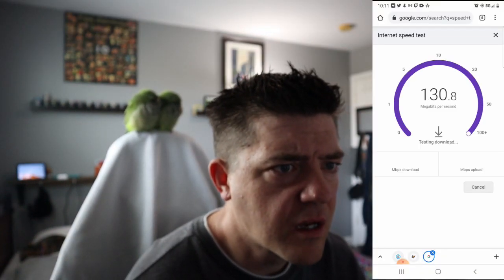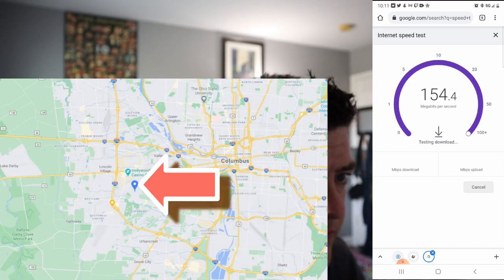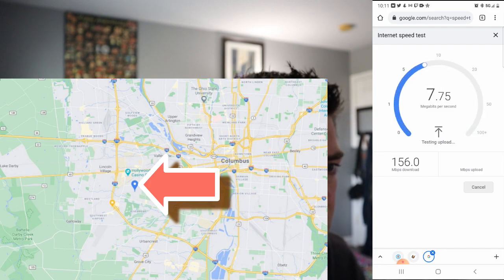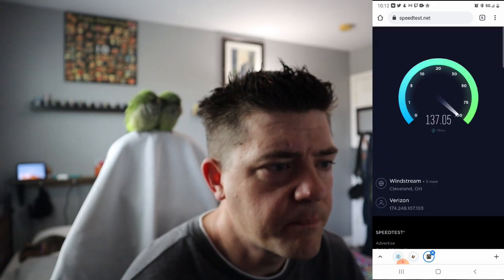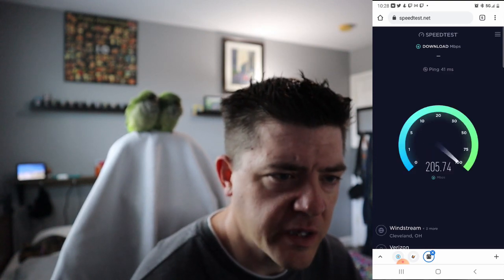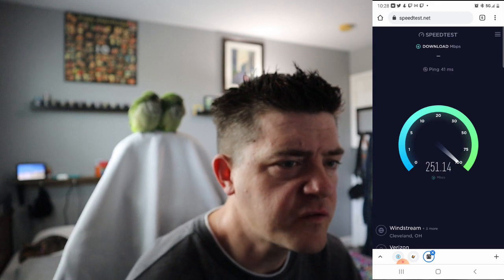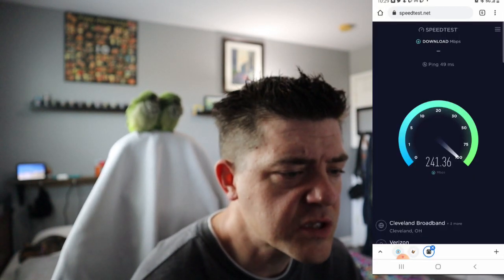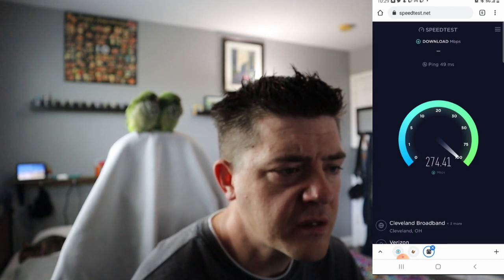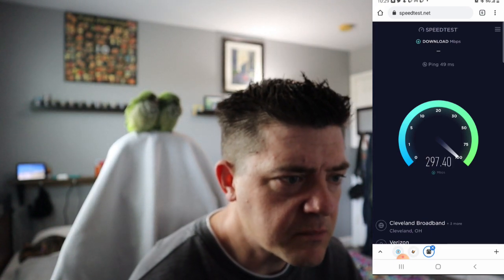Okay, for this first test, I got really good speeds. I was on the outer edge of Columbus in a residential area, specifically about right here, and speeds were really good, even being in a residential neighborhood. All right, for this one, I was at a major intersection in Columbus, and I got even better speeds. It wasn't too far from where I was. And for this next one, I moved a little bit further in, still on a main area where I was getting a really good signal, and this is about the best speed that I found when I was out today, getting over 300 megabits a second. So that's about as far in as I went.